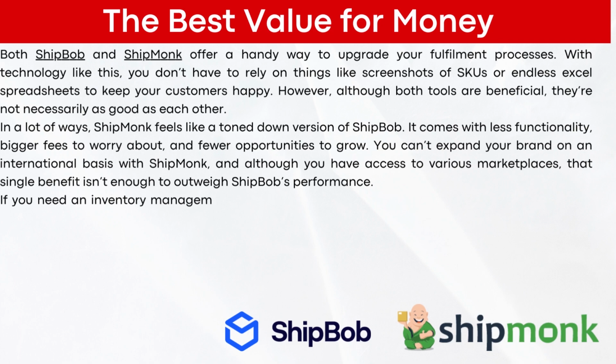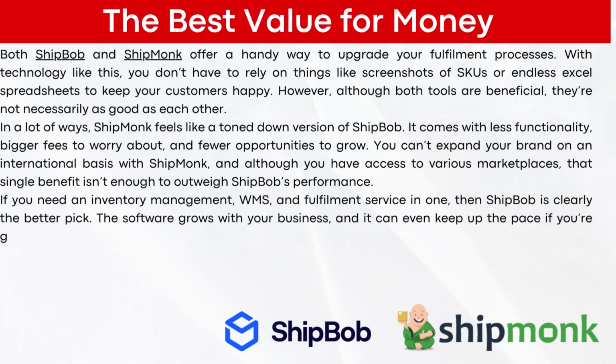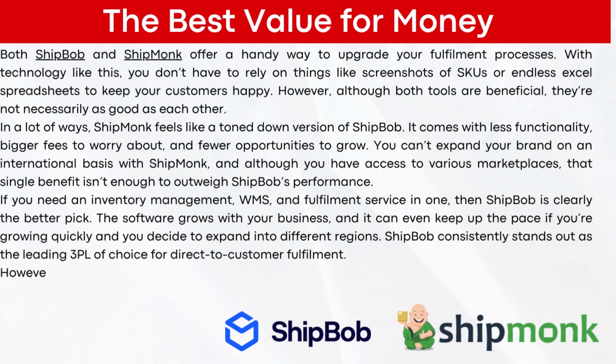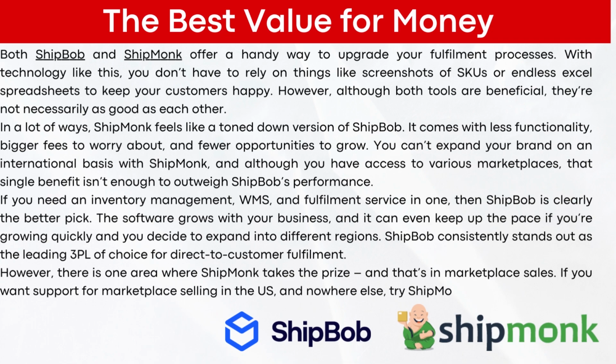If you need an inventory management, WMS, and fulfillment service in one, then ShipBob is clearly the better pick. The software grows with your business, and it can even keep up the pace if you're growing quickly and you decide to expand into different regions. ShipBob consistently stands out as the leading 3PL of choice for direct-to-customer fulfillment. However, there is one area where ShipMonk takes the prize, and that's in marketplace sales. If you want support for marketplace sales in the US and nowhere else, try ShipMonk.